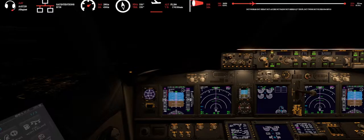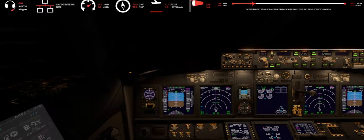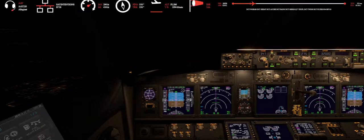Right, we're at 280 now. We're not far from our cruise altitude. And we will give our passengers a break and let them get out of their seatbelts.